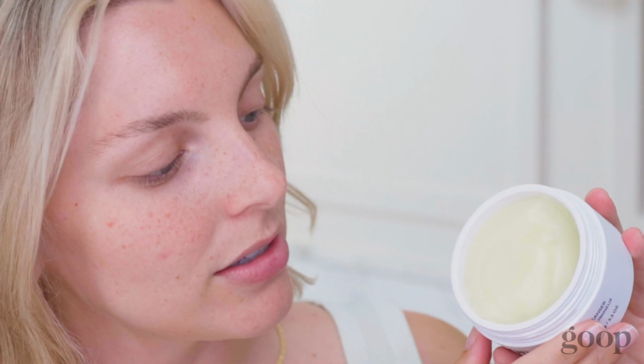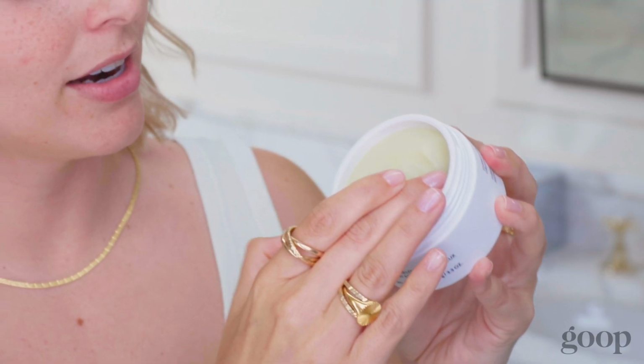I'm gonna take the cap off and show you. It is the most hydrating and nourishing cleanser. It's got lots of oils in there, and it also has cocoa and shea butter. It comes with a little scooper thing that looks like this, but I usually just get in there and use my fingers.